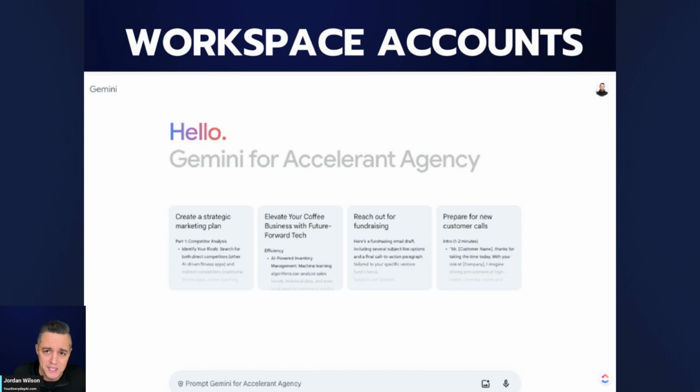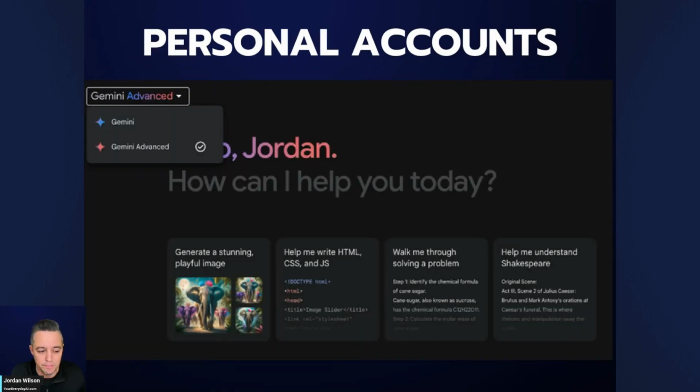All right. So then you go on your workspace account. So again, you're technically paying more. You're paying $36, not the $20 a month. So at least when you're paying, you get this concept or this thought of, okay, there's two different models.